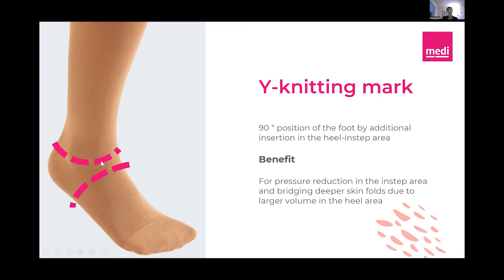So we are adding this contractor seam, it's called as well, to literally bring the stocking, the foot up a little bit into a 90-degree angle so we can eliminate too much pressure on your instep area and on the foot. Because if you, again, have a little more tissue here and a little more swelling, this shape of stocking will put pressure right on the instep area. The 90-degree angle and a little bigger heel area will eliminate that.